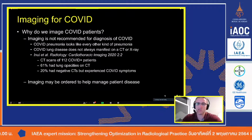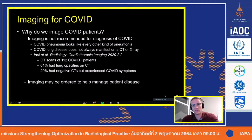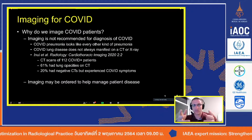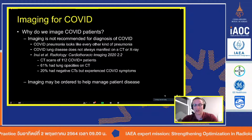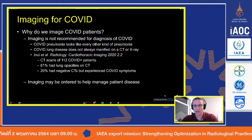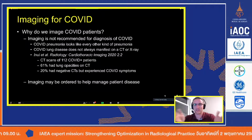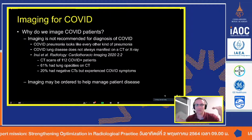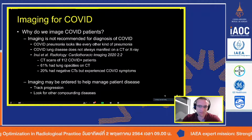So why do we image? We image mostly for the management of patient disease. So we're looking for progression. We're looking for potentially all the other comorbidities and side effects that come with COVID. And so we're not necessarily just imaging for pneumonia. We're actually also imaging for line placement. We're imaging for a lot of other things.